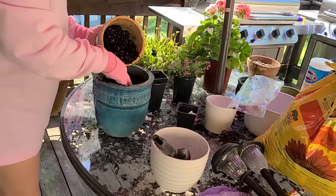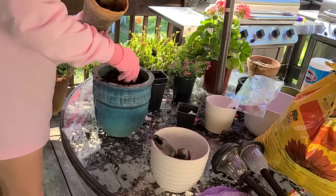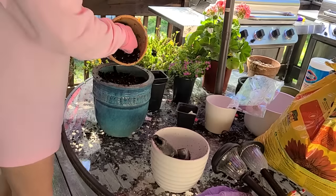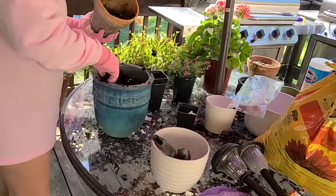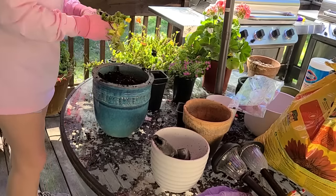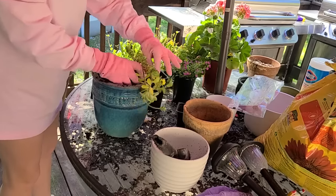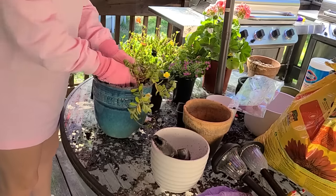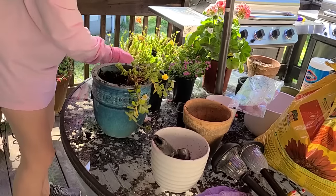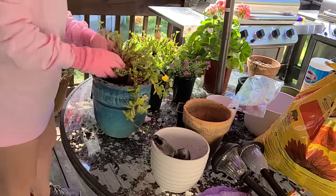I really decorate my back deck and my front porch pretty much the way I do the inside of my home. I pick out little areas to decorate, create little vignettes, little sitting areas in different spots, and I try to have it all color coordinated. I love turquoise and blue here on the back deck. So that's pretty much when it comes to decorating my back deck, that I just have little areas that I decorate, I guess you could say.